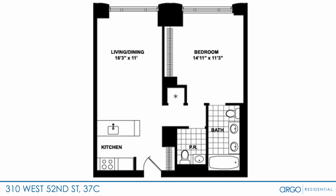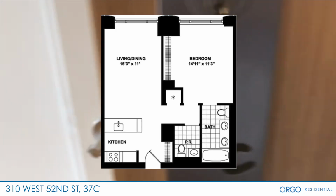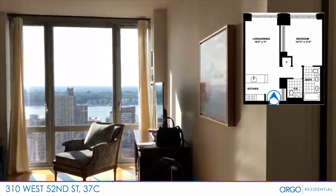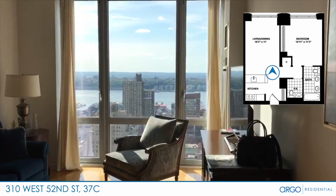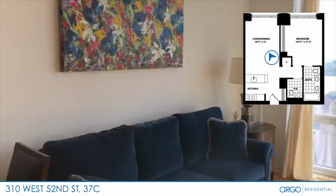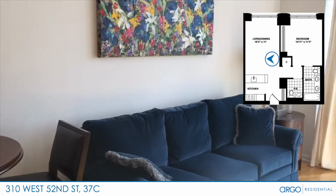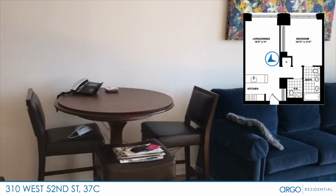You're looking at the floor plan of Residence 37C at 310 West 52nd Street. Upon entering the bright, beautiful apartment, you're greeted with a beautiful view of the Hudson River and New Jersey, offering gorgeous sunset views. The large apartment features enough room for a living area and dedicated dining, as you'll see the current tenant has here, or you can have a breakfast bar and maximize your space.